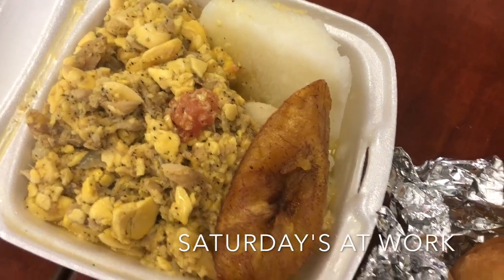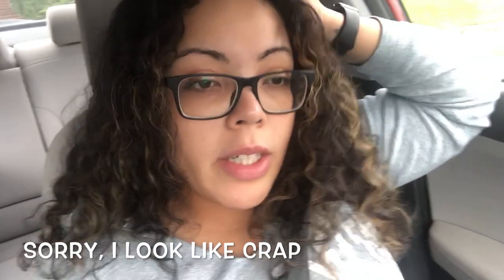I was starving. So I am in my car. I just pulled up at home. I'm so tired. I need to get my hair done. I'll probably straighten my hair because I am so tired. It's raggedy looking curl.